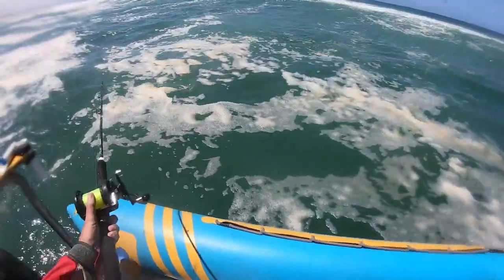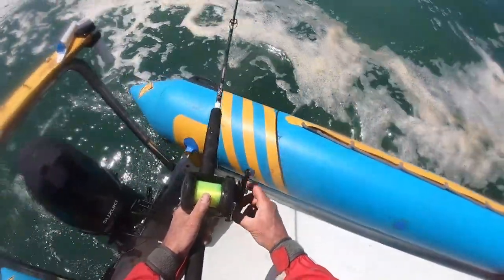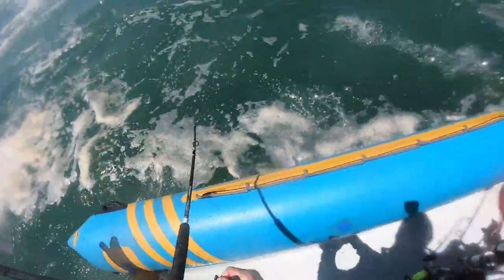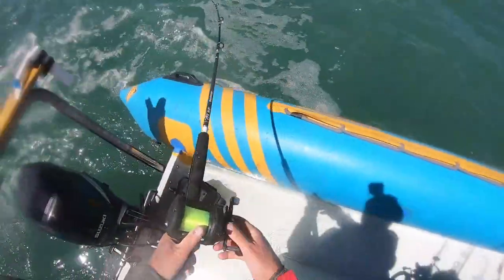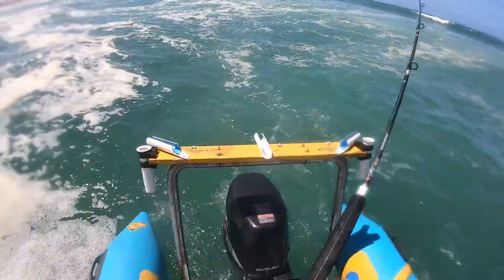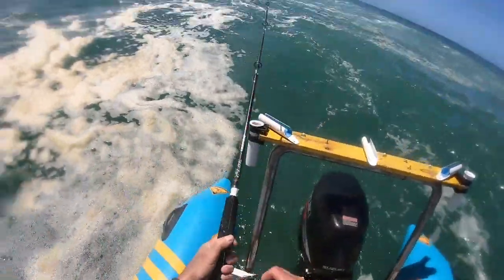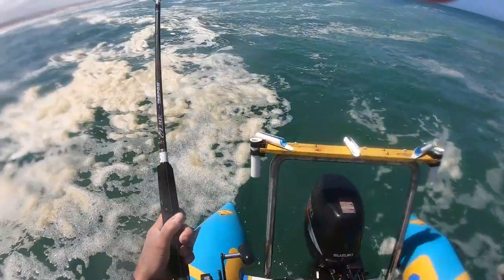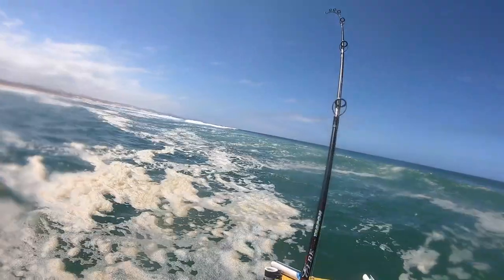Still running. All right, we're gonna hook him up and let's see what happens. Looks like it's on. This is smaller by the feel of it. What's going on here? It's on. I don't know what it is. Feels smaller. Probably a small cob.